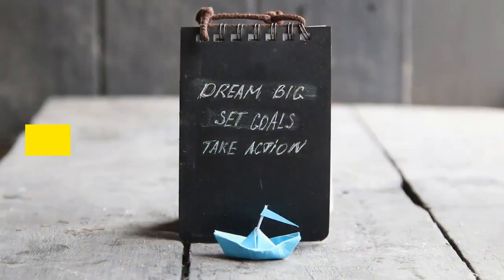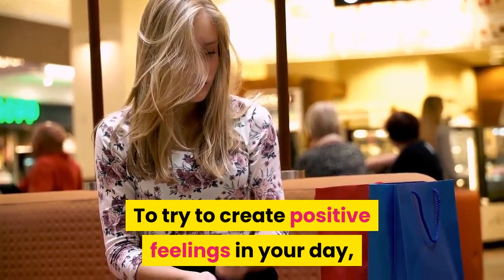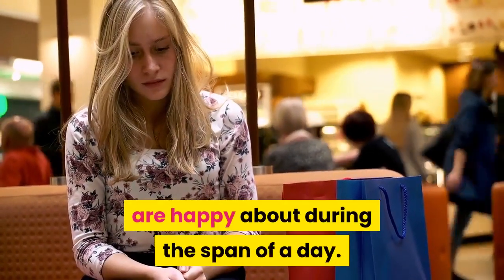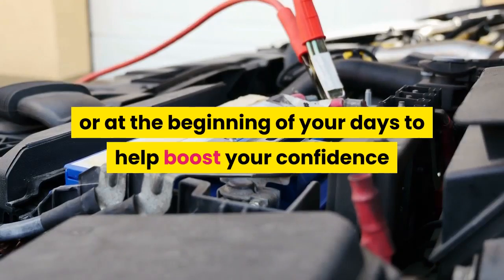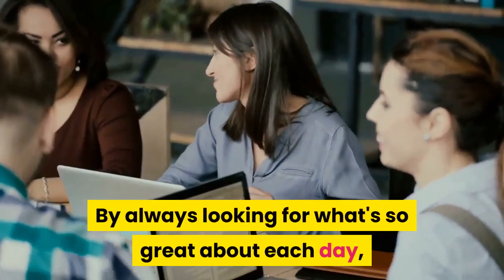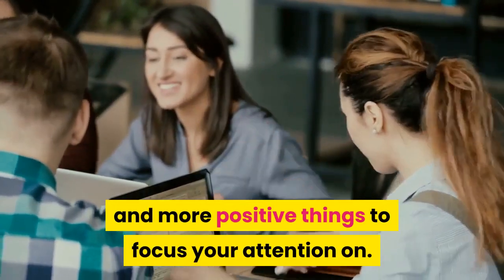What's great about today? To try to create positive feelings in your day, start looking for all of the things you are happy about during the span of a day. You can do this either at the end of your day or at the beginning of your day to help boost your confidence and your self-esteem. By always looking for what's so great about each day, you will find more and more positive things to focus your attention on.